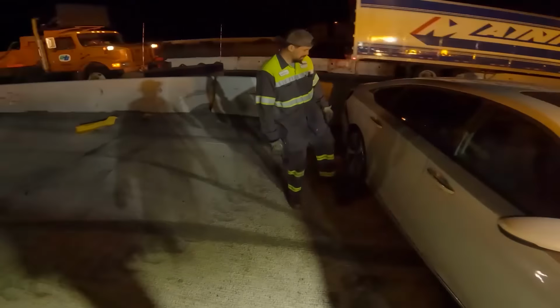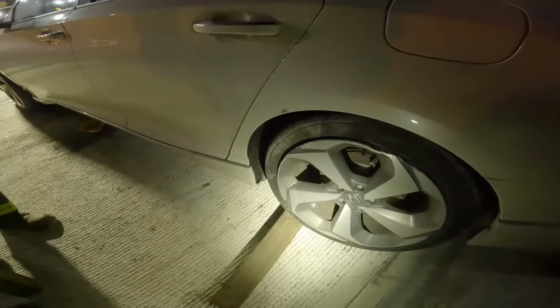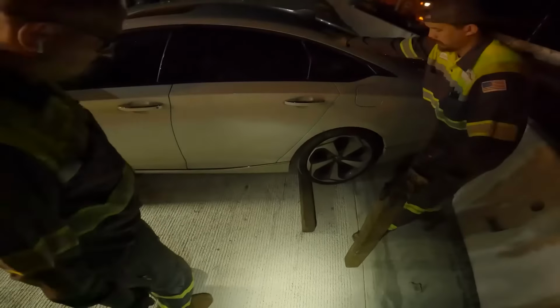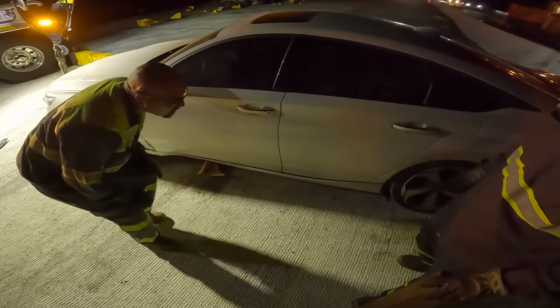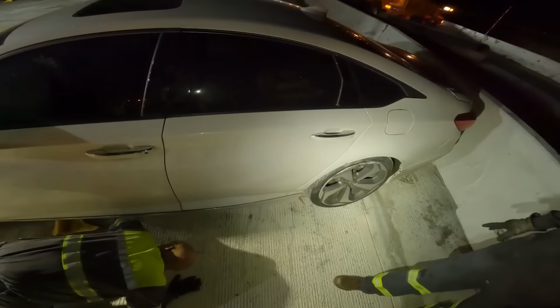How are we looking on the tires? Yeah, seems all right. I don't know. It kind of looks like it's got a little angle to it, but I think it'll tow. Unless someone wants to try to kick that. Oh, you're so strong. Yeah, it's holding air. That's crazy.